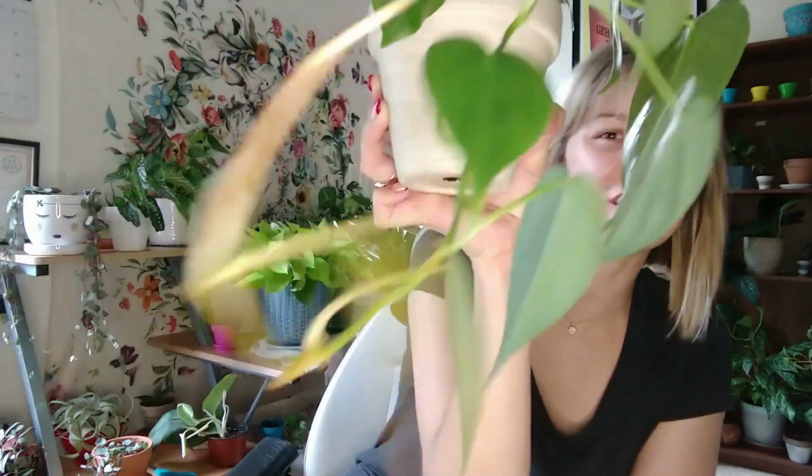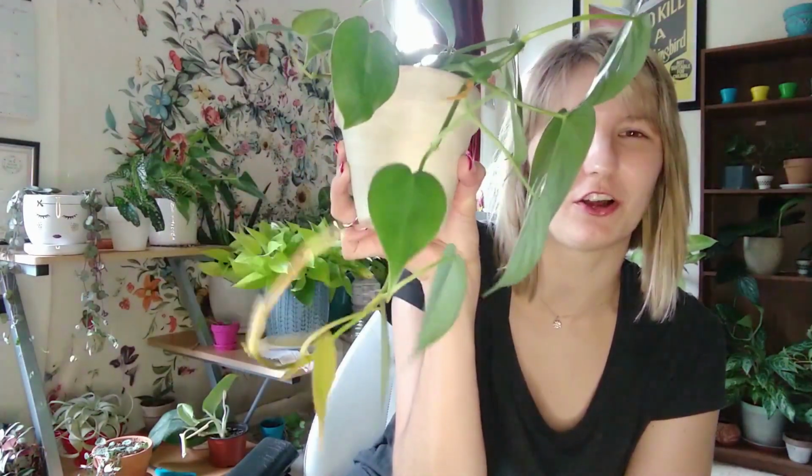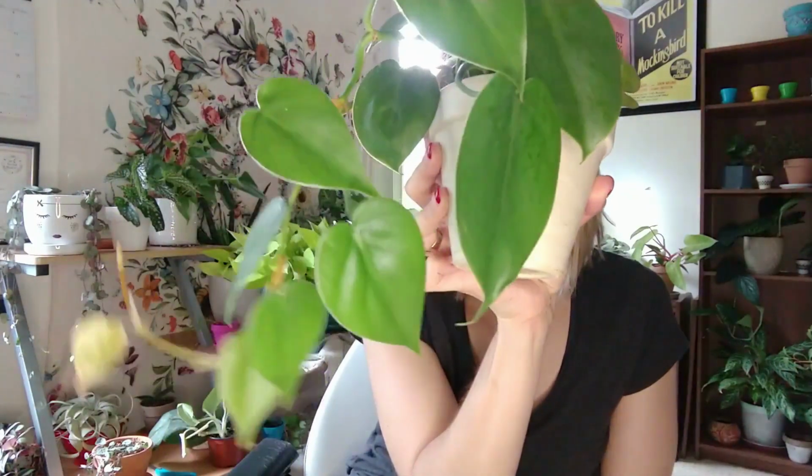So you can see on this one, it's got a nice vine happening here, and it just spits out a new little baby on this vine about once a week, once every 2 weeks. It's really fun to watch. I've got it sitting right over my laptop, so the hearts are just cascading down towards me while I work, and it's fun to watch the new leaves coming up every couple weeks. It's so simple but so beautiful.